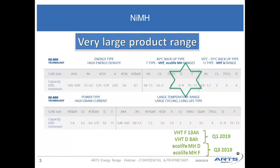In nickel metal hydride, we have today a very large product range. As you know, nickel metal hydride is a very important part of the strategy for the development of Arts Energy. Since the creation of the company, we worked a lot to build a very large range that I'm going to describe here. First of all, with nickel metal hydride, we have a family for high energy density. The target is to have the maximum capacity in a dedicated box.